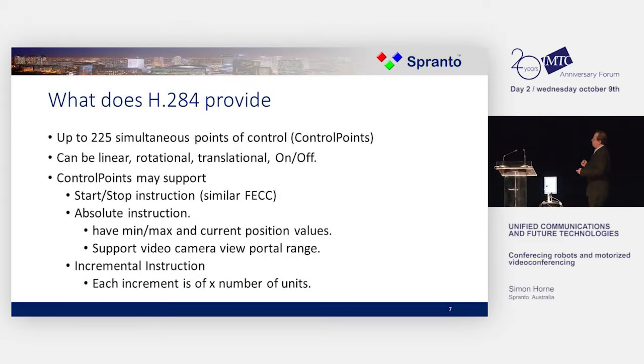What does it provide? As I said, it's 255 simultaneous points of control. We call them control points. These can be linear, rotational, translational, simple on-off functions. They can be simple stop-start, absolute positioning. You can have a minimum, maximum, current position, and you can also support such a thing as a viewport.